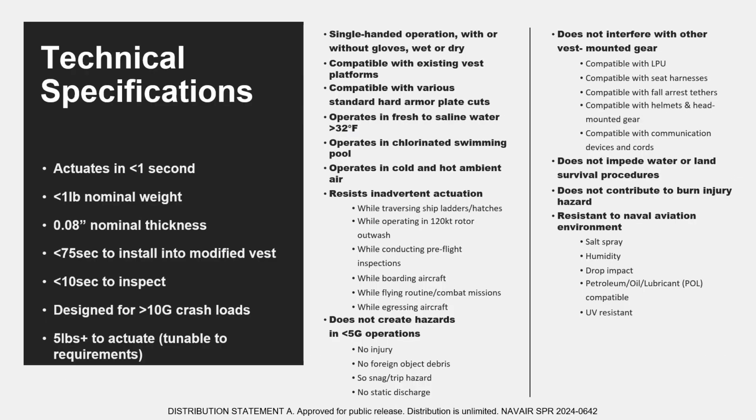The technical specification of NAS-EAR includes actuation in less than 1 second, weighs less than 1 pound, has a nominal thickness of 0.08 inches, takes less than 75 seconds to install, and takes less than 10 seconds to inspect. It was tested to endure greater than 10 G crash loads, while requiring about 5 pounds of pull force to actuate. The system can be actuated with one hand, whether it is with gloves on, cold, or dry.